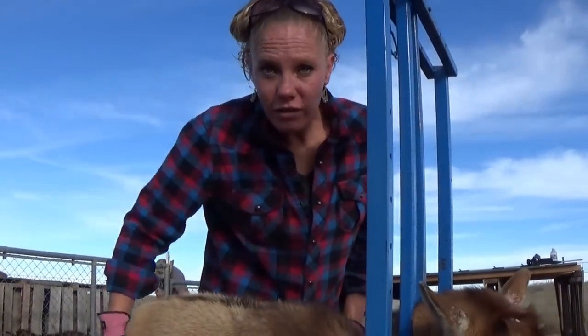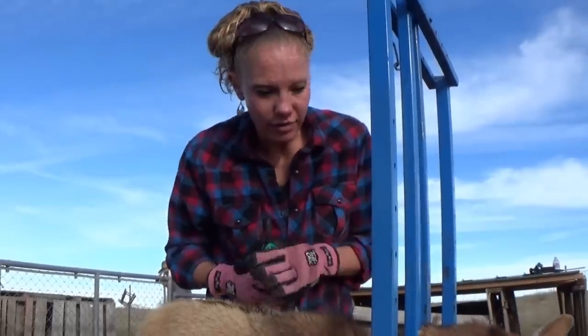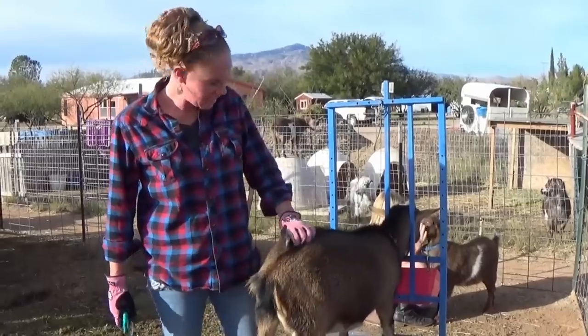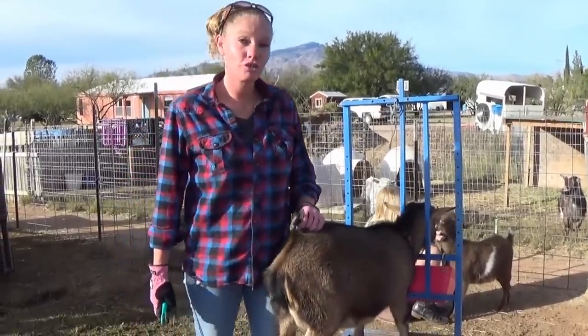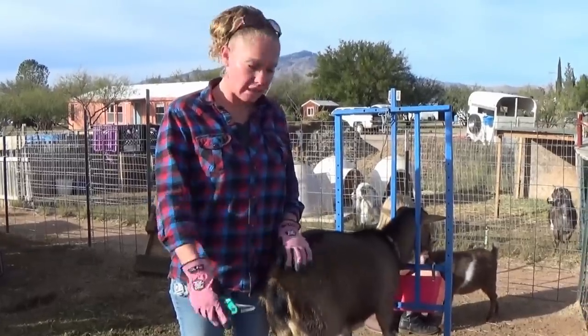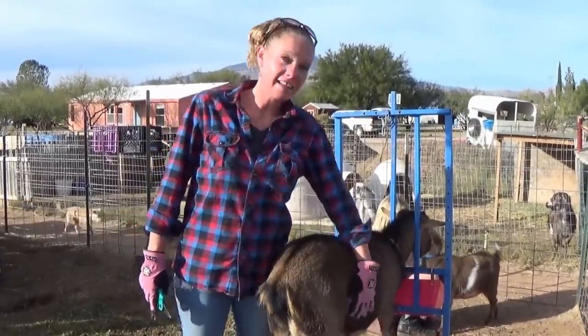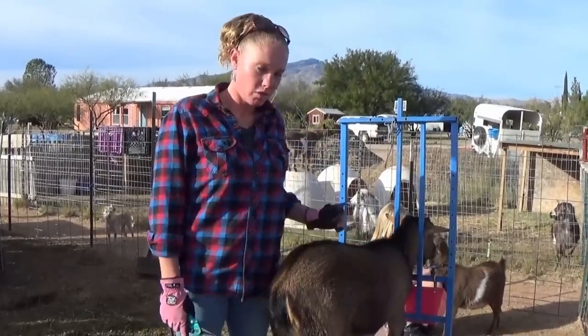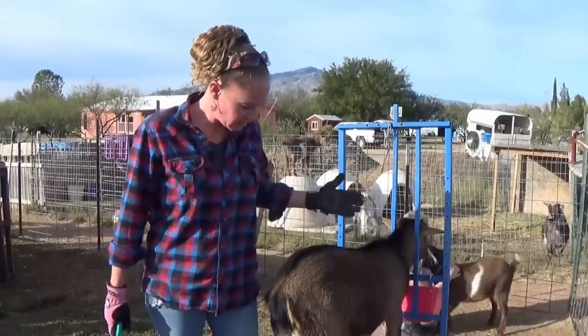All right, she's the last one in here. Now down to Everest's girls. This here is Miss Schillie. She is due February 28th. This will be her second freshen, her second kidding. And last year she gave us two really, really pretty kids. So a boy and a girl. Hoping she gives at least that again.